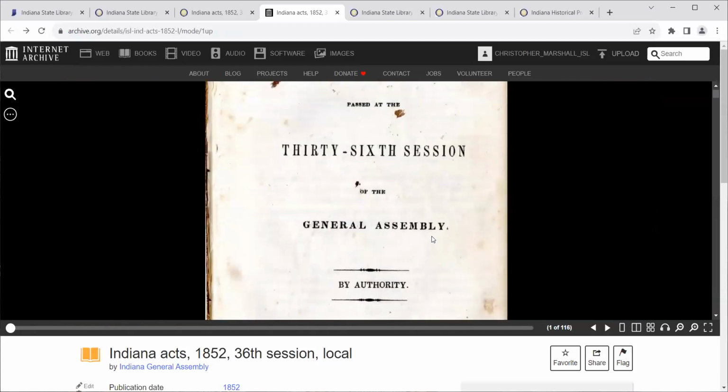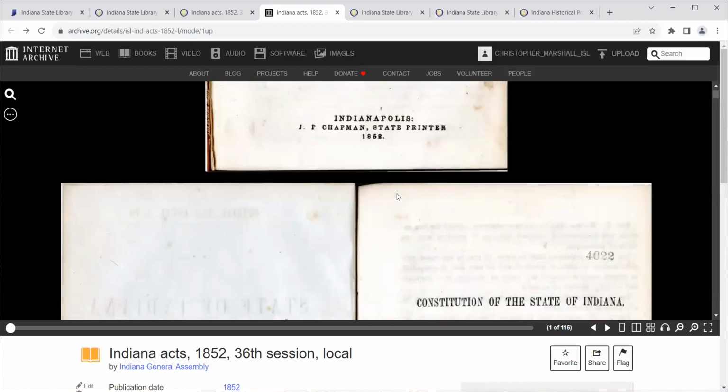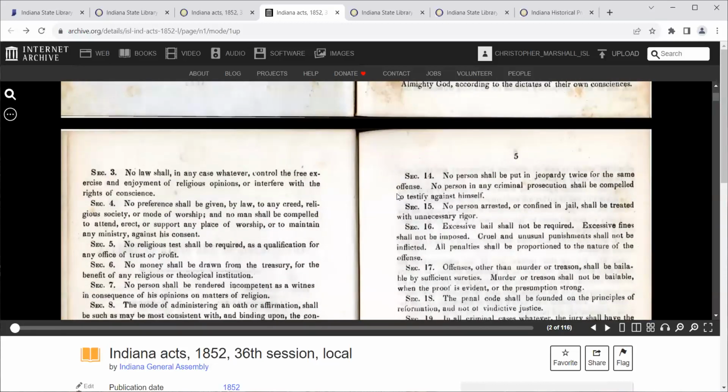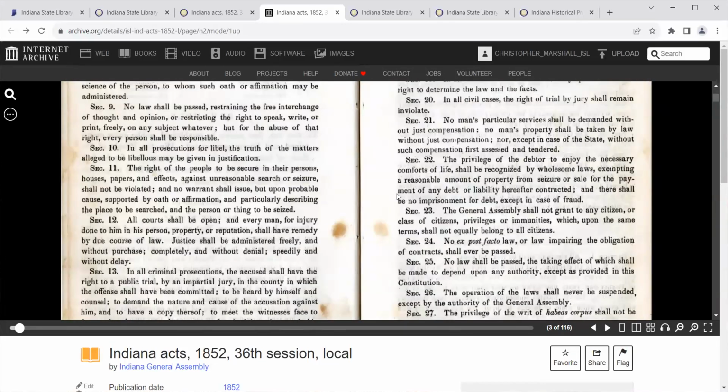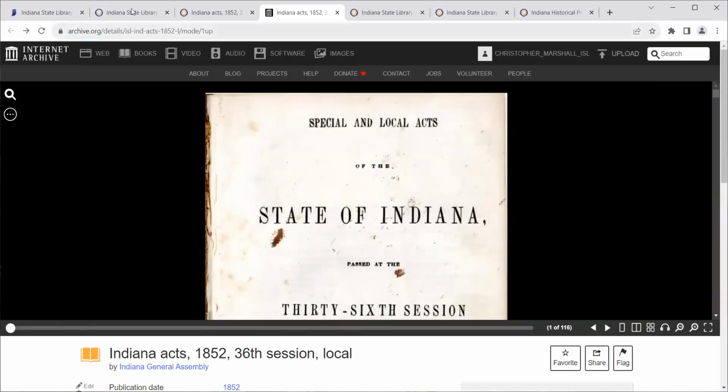So yeah, this is all new. This is recent, within the past year and a half, we've started adding materials into Internet Archive. Believe me, they're far easier to use than trying to search them in Content DM. So yeah, our larger items will be going in here.